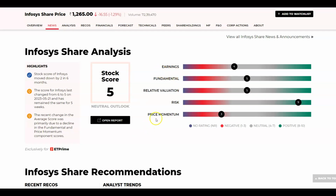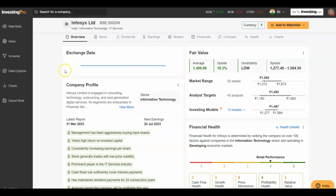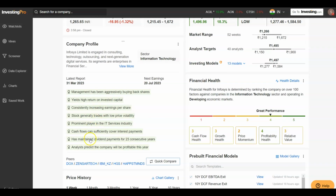The earnings score is 4, fundamentals is 5, relative valuation is 5, risk is 9, price momentum is 3. So now let's move on to knowing about the fair value for this stock. The fair value is coming out to be 1496.96. So there can be an upside of 18.3%, and the spread can be between 1277 and 1584 for this year.